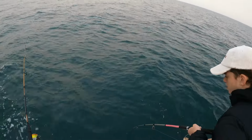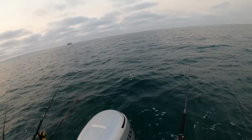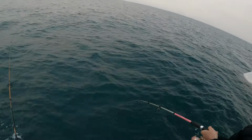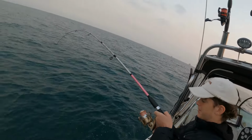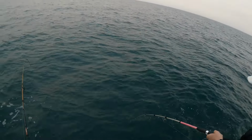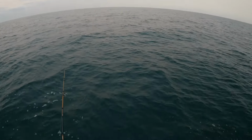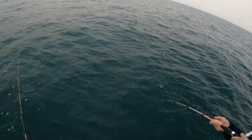Take it easy, buddy. No other rods going yet. Nothing on the sounder. Oh, he's a good one. Might be 5-6 kilos. Been fighting this whole time. Oh, that other rod's about to go. Well, no, you're tangled. Yeah, you'll just leave it.